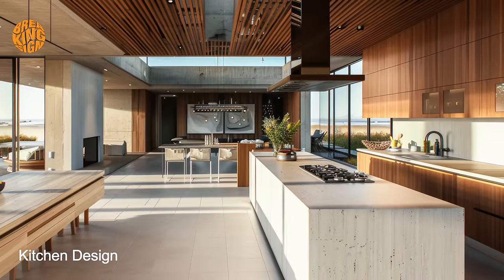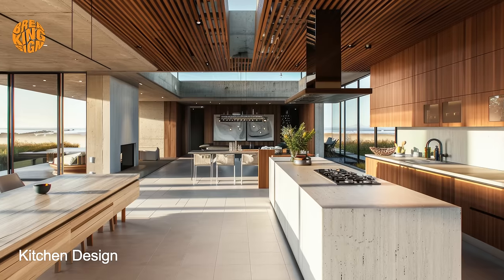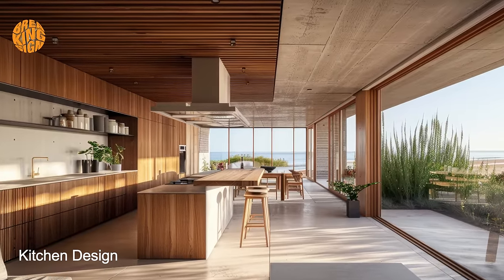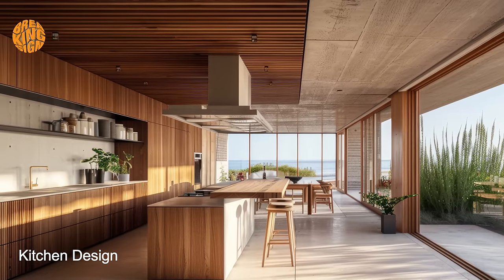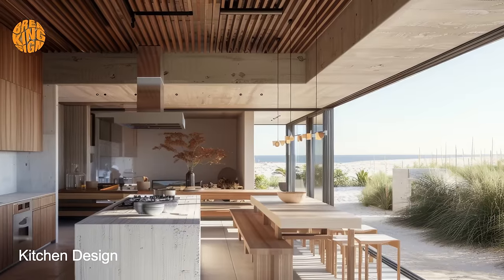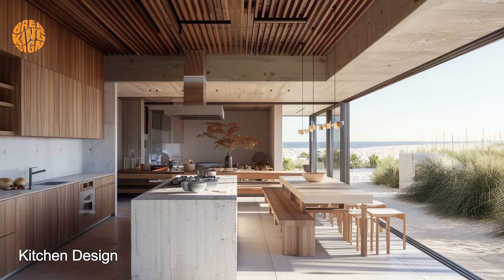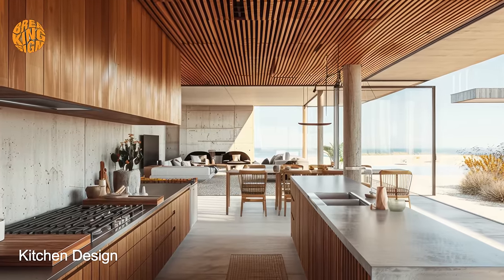Light-toned woods such as oak, birch, and pine are often used for cabinetry, countertops, and flooring, infusing the kitchen with a sense of organic charm and rustic elegance. Stone or concrete countertops further enhance the coastal aesthetic, offering durability and a tactile appeal that resonates with the rugged beauty of the seaside landscape.